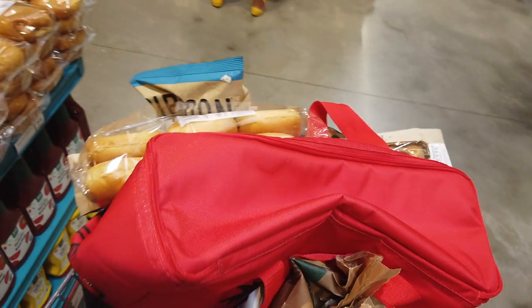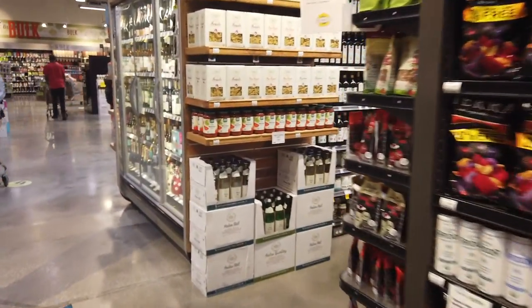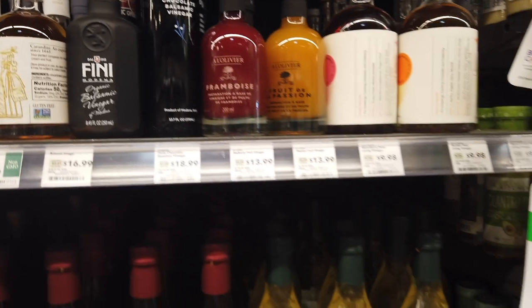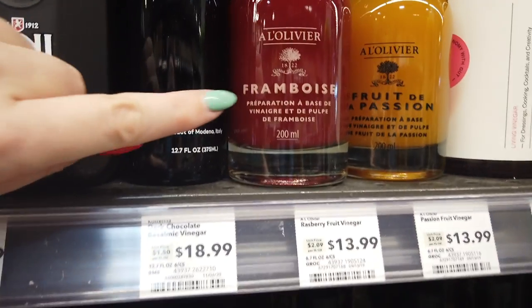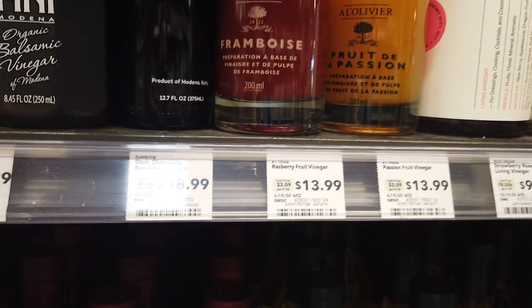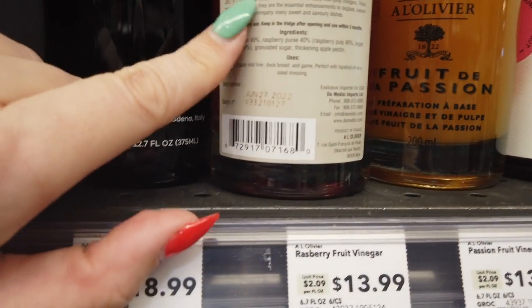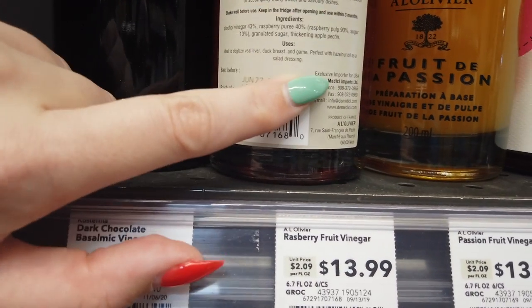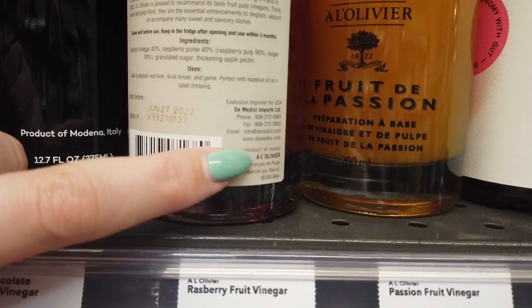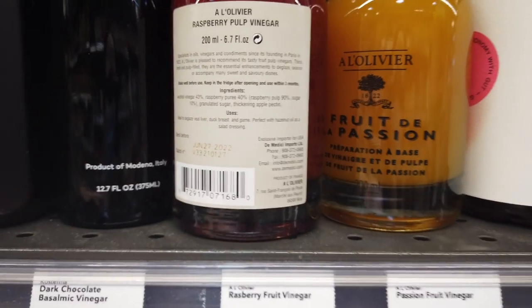Let's head down the oils aisle, see if there's anything there, if we find our pickles. Okay, as I was walking down the vinegar aisle where they have all types of salad dressings, this caught my eye because it says, à l'olivier and framboise, which is strawberry, wow, raspberry. This looks like a vinegar made with raspberry pulp, and if we turn it around, it's $13.99. Is it actually French? So it says they're specialists in oils and vinegars since its founding in Paris, and this is an exclusive importer for the U.S., the Medici Imports, product of France. Okay, looks good. We're buying it. All right, going in the cart.